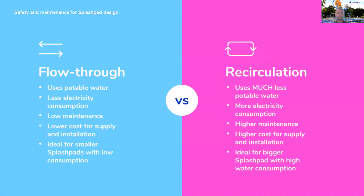So here's just a good side-by-side. And honestly, folks, if you were to take a screenshot of this right now, I totally recommend it, because it's a question that I get all the time, especially in these discovery stages where you might be considering installing a splash pad in your community. I need a pros and cons list of flow-through versus recirculation system, and that's what we're showing you right here. So again, flow-through uses potable water.